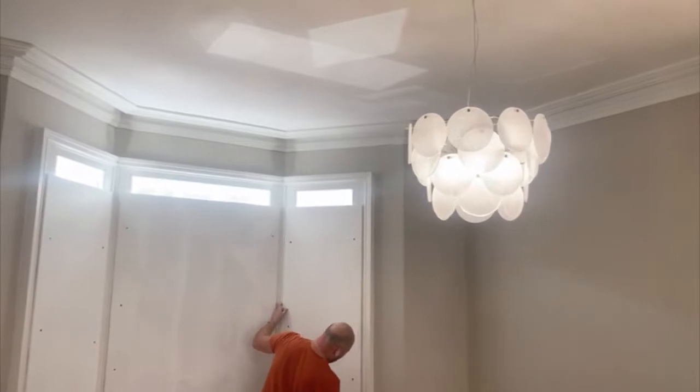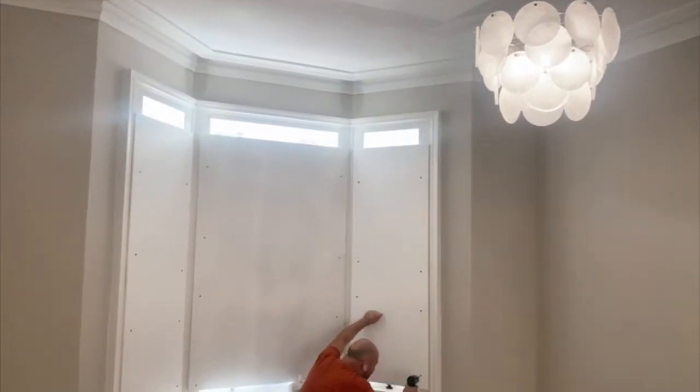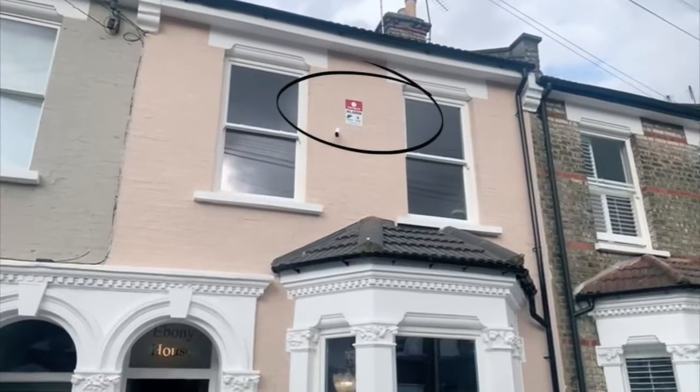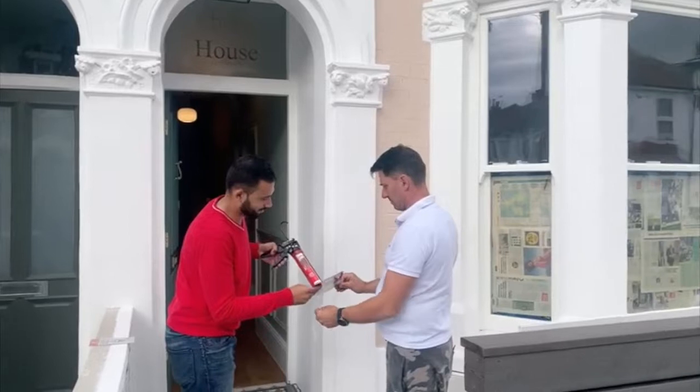Based on the alarm installation, we're able to take these boards off now, and we'll get some nice natural light coming into this room. Coming to the end of the install, we've got a camera just in the middle of the windows, and lastly we're having a sign put outside the door.